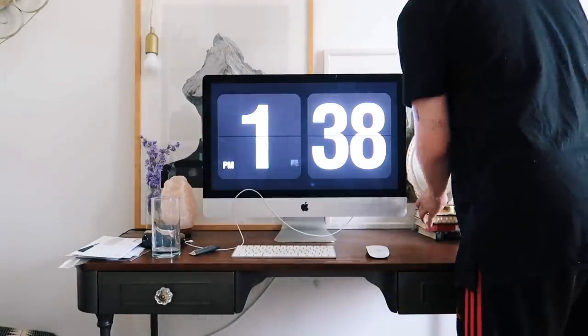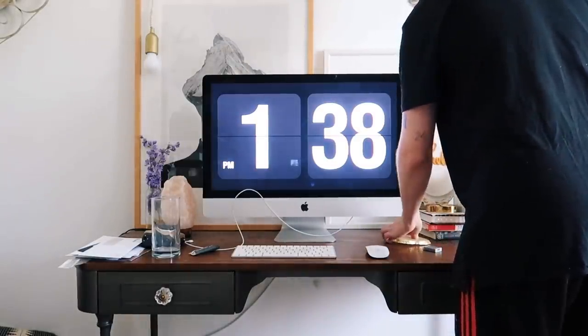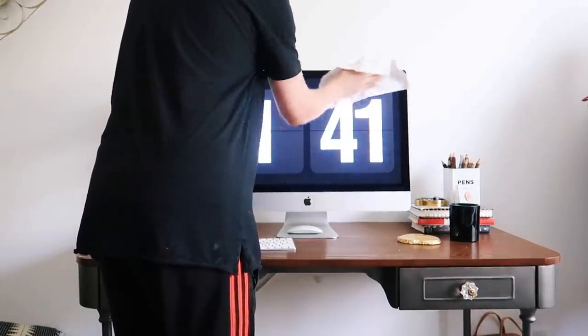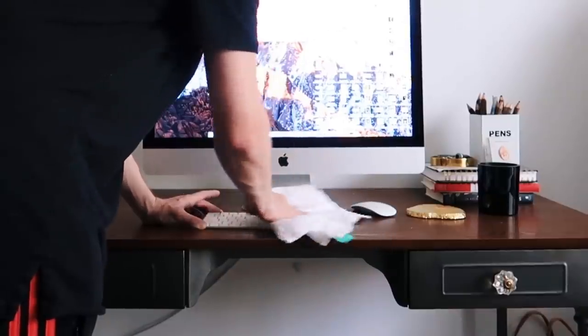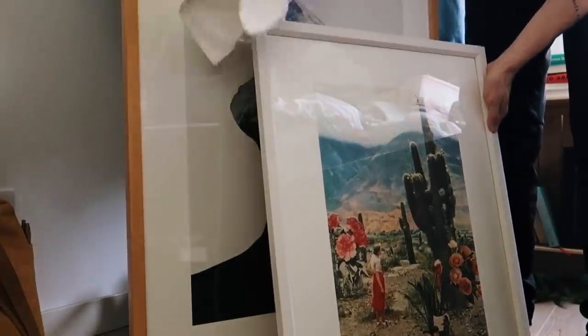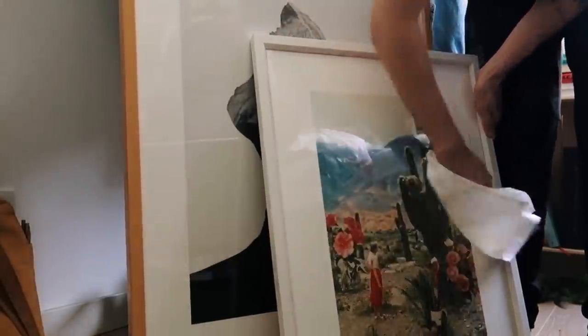And my favorite tools to clean with when it comes to full-on deep cleaning stuff is just some microfiber cloths. And I use a little bit of a disinfecting spray or a household cleaner. Also always get your keyboard. Your keyboards are gross. Everyone's keyboard's gross. Mine's gross. So I need to do that.